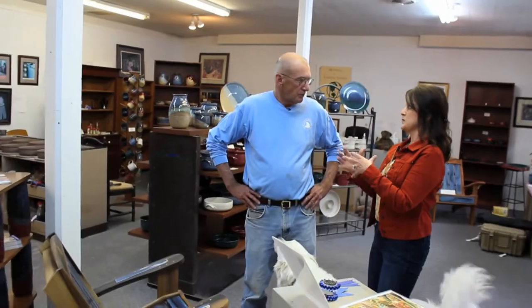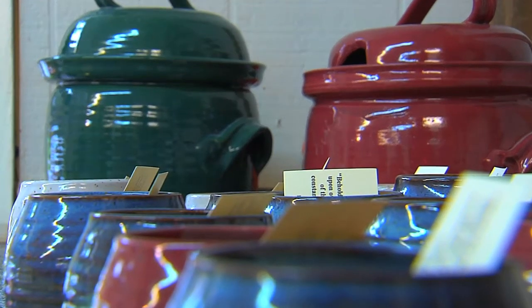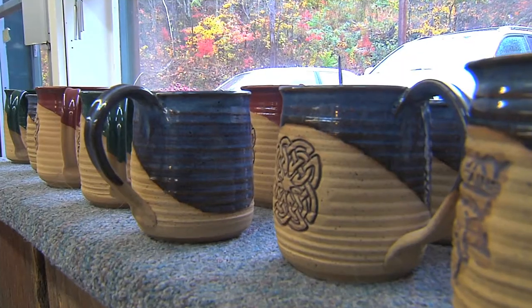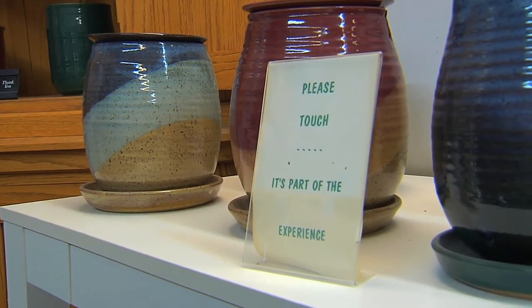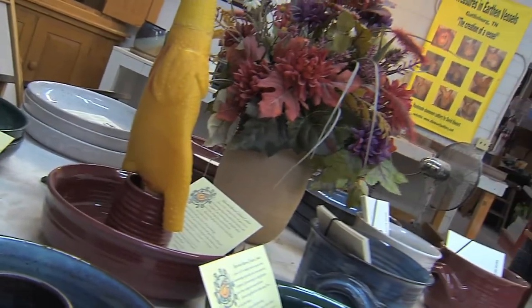There are lots of different types of pottery, but yours is specific. Like you said, it's folk. All of my shapes are based off the shapes that would have been done in the late 1800s. I just like that very simple kind of shape that speaks more of function than it does of flash, artistic value or whatever. It's made to be used.